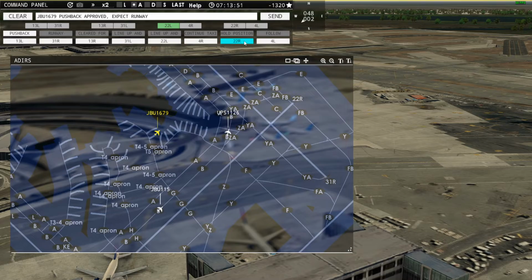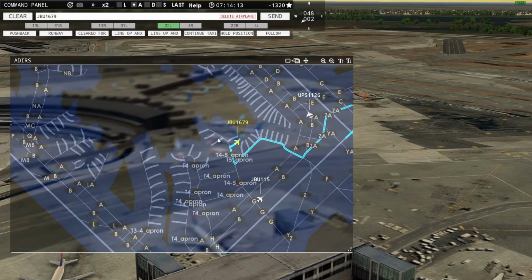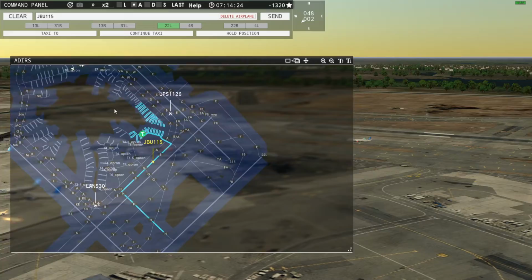JetBlue 1679. Why is JetBlue 1679 pushing back? He's an arrival. You just called in for a departure for me. Oh, God, I love it.